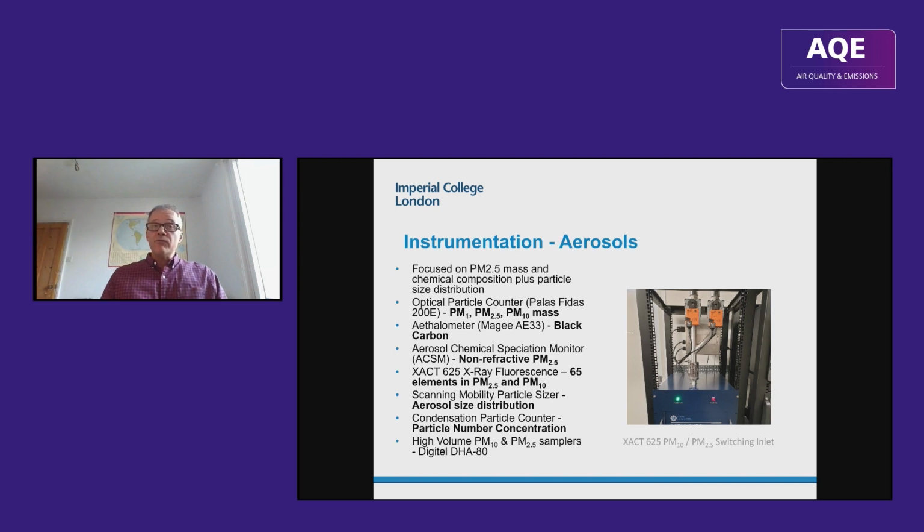For aerosols, we're really focused on PM2.5 mass, chemical composition and particle size distribution. So for mass, we're using the Palas Fidas, and that's given us principally PM2.5 and PM10 mass, and that's an optical based system. For black carbon, we've got the aethalometer, which is widely used not only around the UK but worldwide to measure black carbon. That can also tell us a lot about the sources of wood burning.